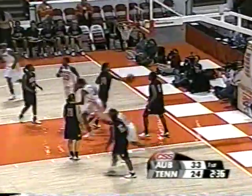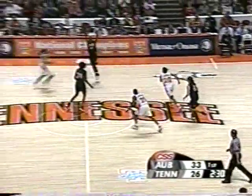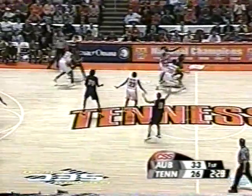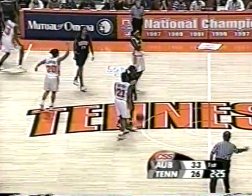Now the inside pass is good for the basket as Robinson gets loose inside on the inbounds play. A breakdown somewhere on the Auburn defense. Not supposed to give him a layup on the inbounds play. Here's Brackett over and back. Pressured at midcourt. Tasha Butts forces the over and back, and Auburn's going to take a timeout.